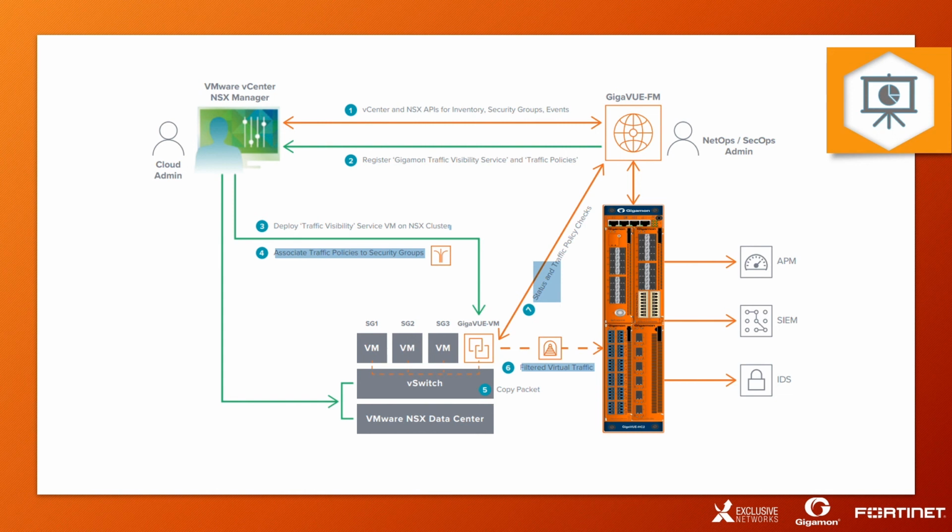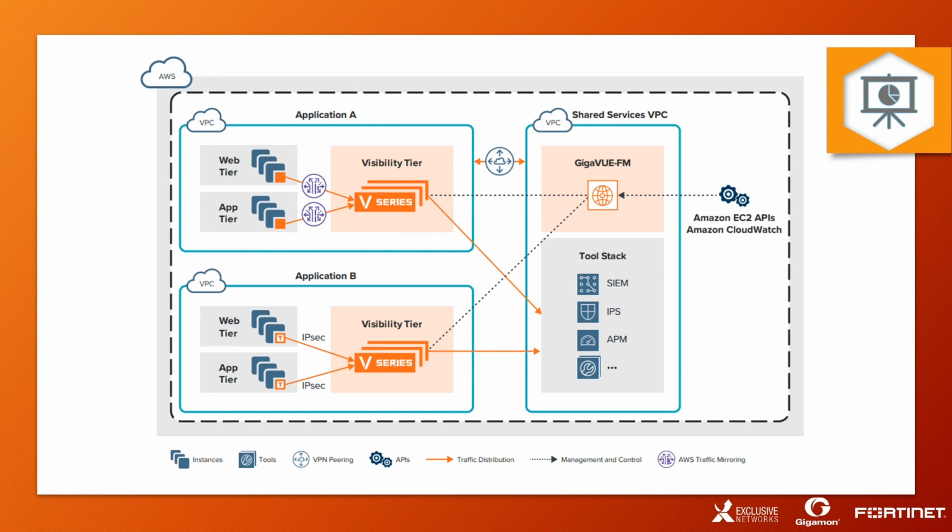So here we have an illustration of the Fabric Manager integration with on-prem and private cloud infrastructure, specifically VMware. Fabric Manager integrates with vCenter, which is required, as well as NSX Manager for added functionality and added visibility into the software-defined data centers. FM integration with public cloud infrastructure, specifically AWS. I'm not really going to get too much into this today because I will be dedicating at least one episode next season to this topic.